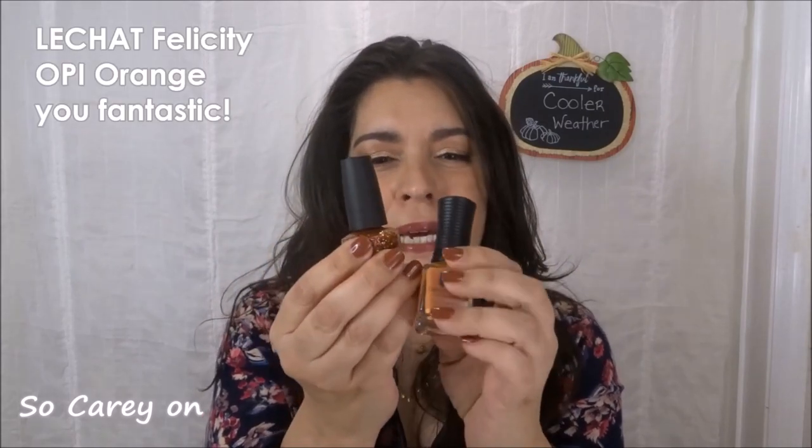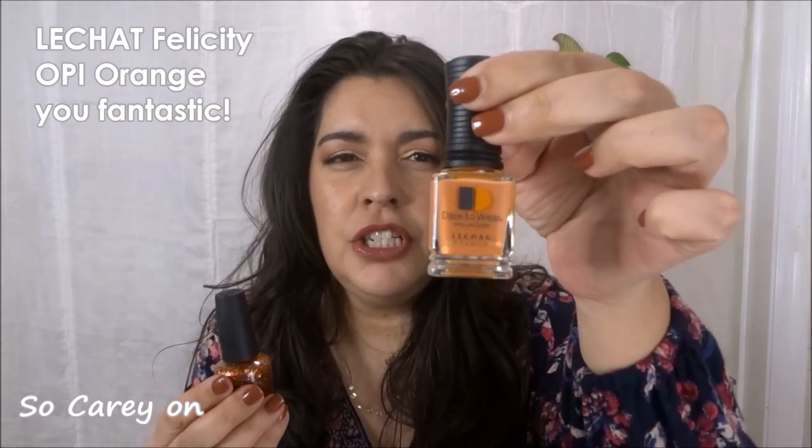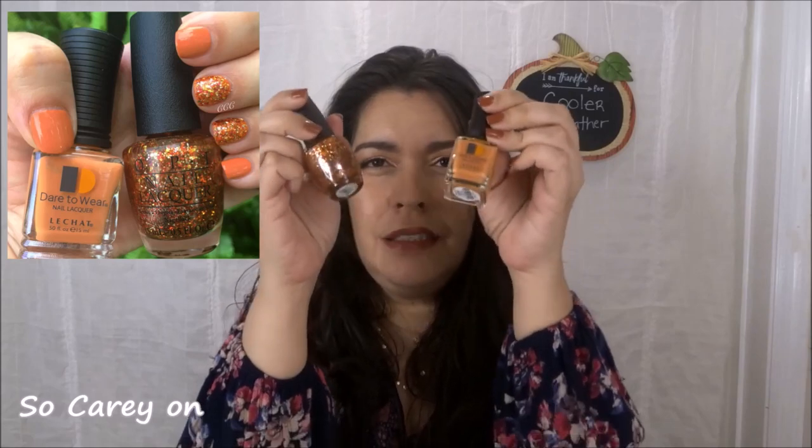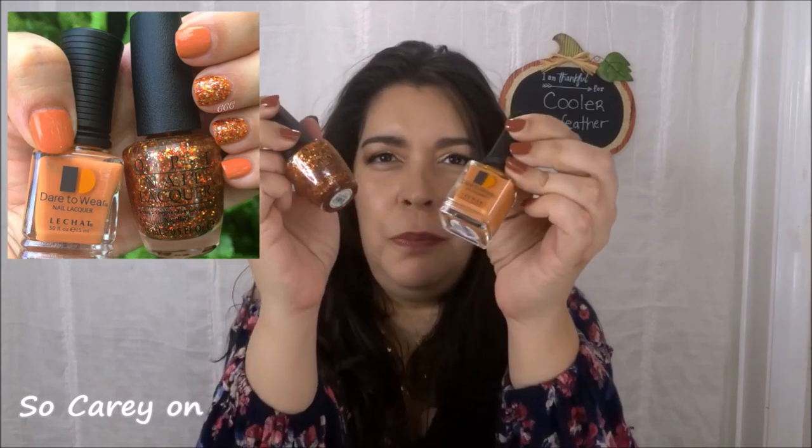And actually the first manicure I posted are these two babies. It would be Lachette's Felicity, this one, and then one of my favorites for fall, OPI's Orange You Fantastic. These two are what I would consider spicy, pumpkin, gingery, wonderful polishes.